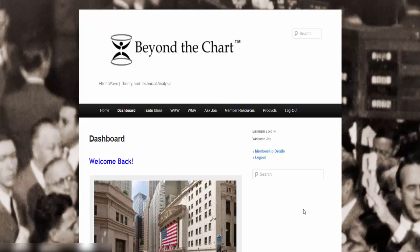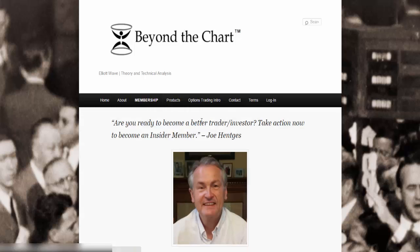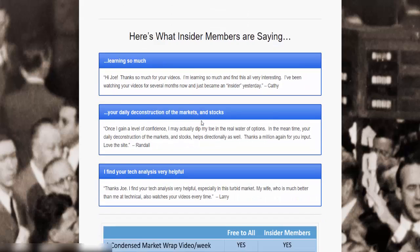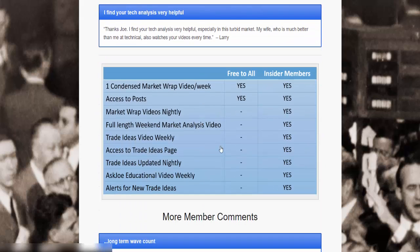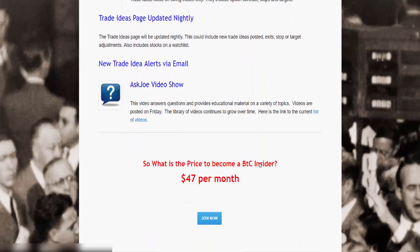And if you did, step on over to the membership page. And here on the main page, different menu is where I've got the membership page, and you can look at this as kind of a quick summary, some quotes from members, and a review of everything. I go into a little bit more detail, kind of what I just talked about, all for just $1.57 a day to have access to all of this information.